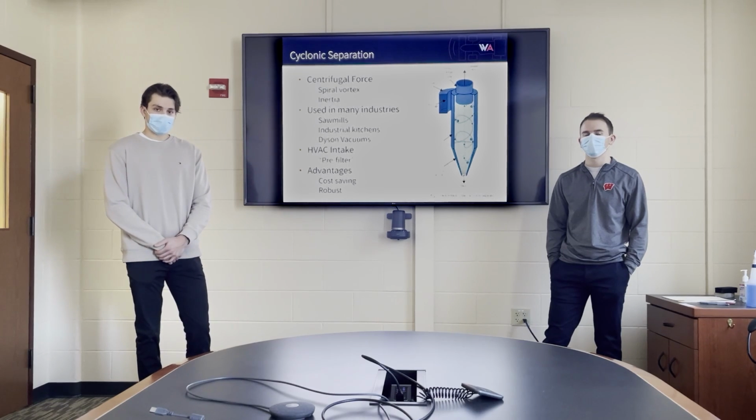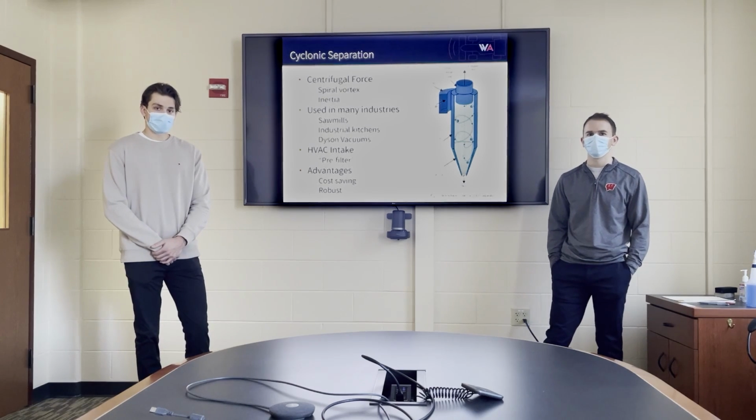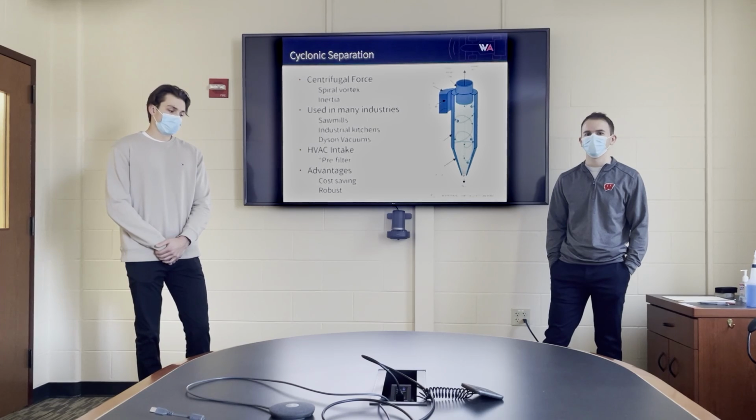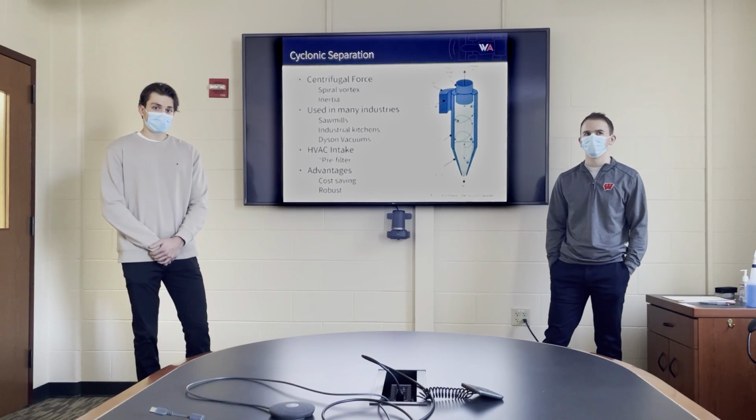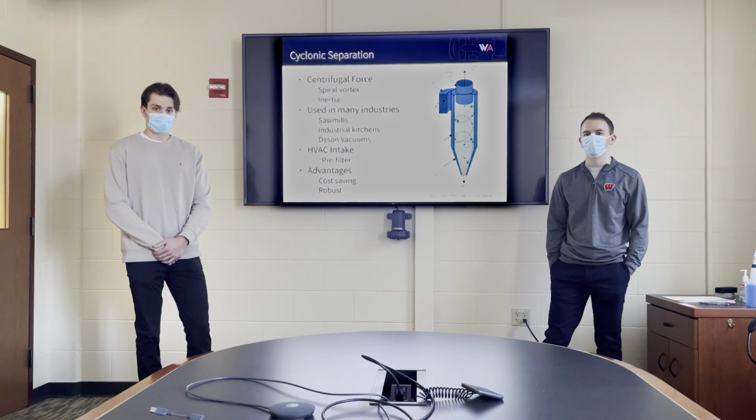A couple of advantages of cyclonic separation is that it's cost saving. Using it as a pre-filter will mean we don't have to replace our next filter as often, and it's a very robust system. Once they're installed, they don't need any maintenance.